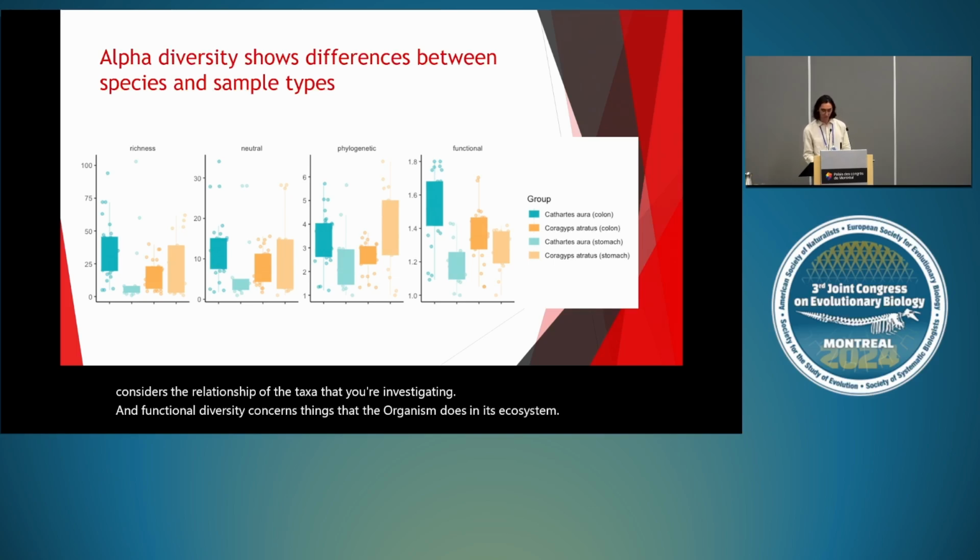So overall, turkey vulture colon contents are more diverse than the black vulture colon contents, but you do see the reverse when it comes to stomach contents.